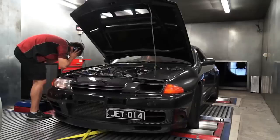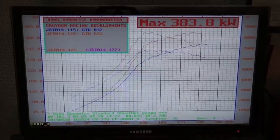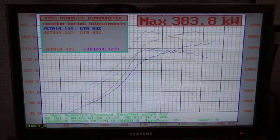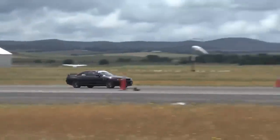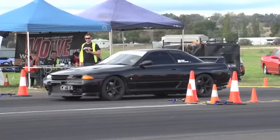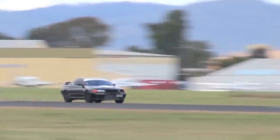We saw as much as 350 kilowatts on pump fuel, but kept it on 330 kilowatts for safety, but the switch to E85 saw power jump everywhere and peak power up to 383 kilowatts. On 330 to 350 kilowatts, the stock head studs and head gasket were fine, but once we started running 383 kilowatts, the factory head studs had begun to stretch and the head started to lift, so we'll need to be upgraded to stage 2. It's a common problem that we knew was coming.